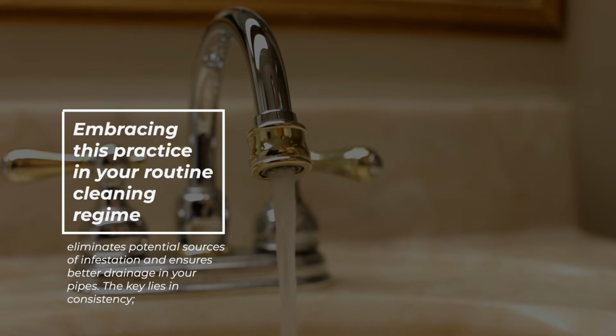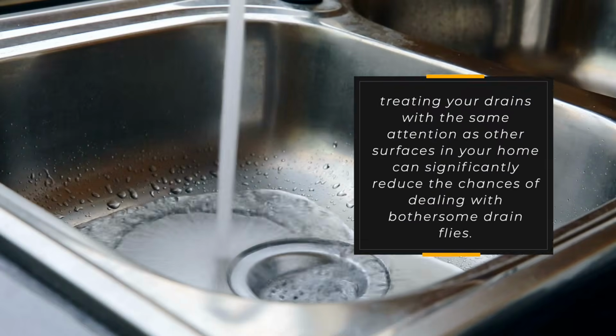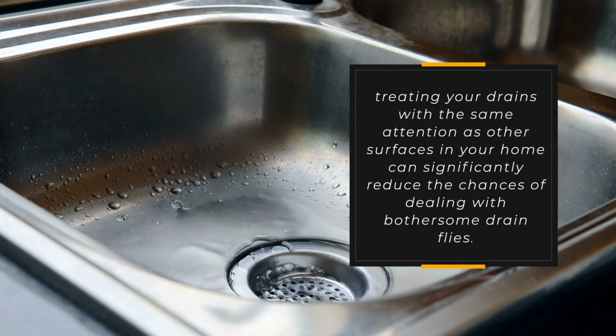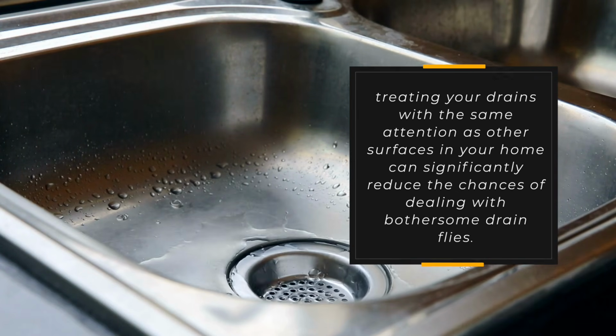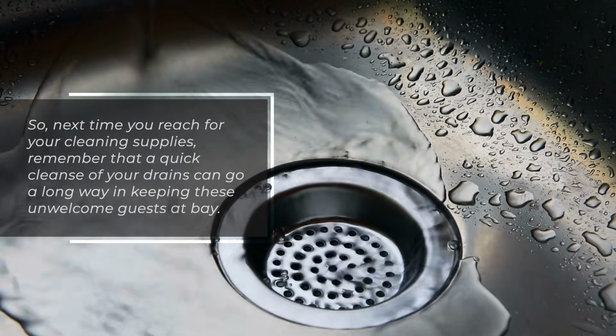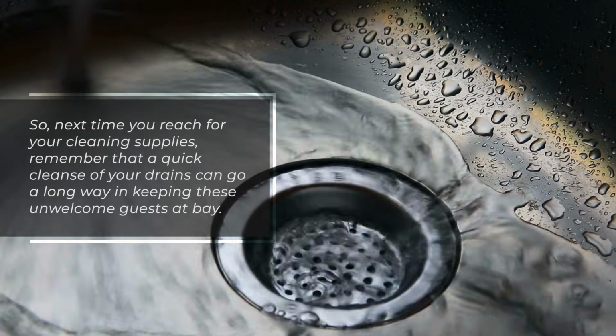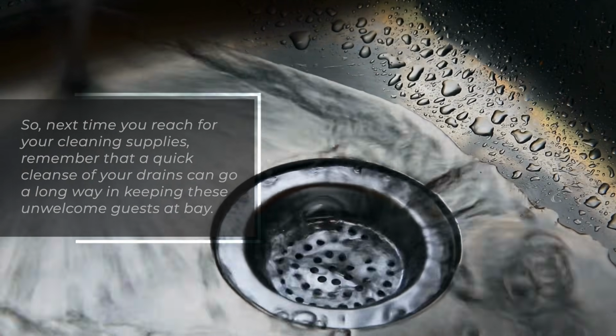The key lies in consistency. Treating your drains with the same attention as other surfaces in your home can significantly reduce the chances of dealing with bothersome drain flies. So, next time you reach for your cleaning supplies, remember that a quick cleanse of your drains can go a long way in keeping these unwelcome guests at bay.